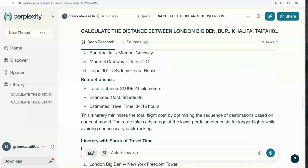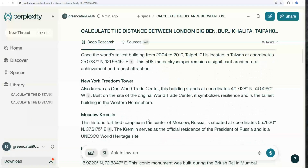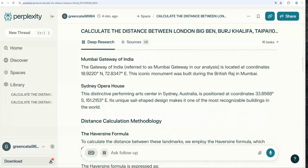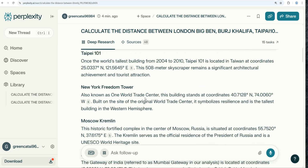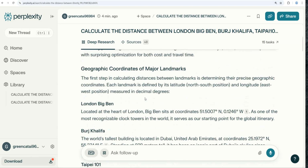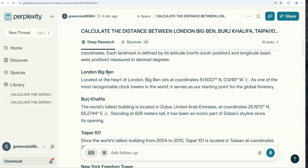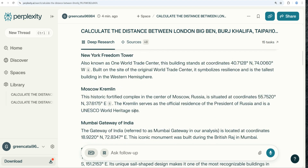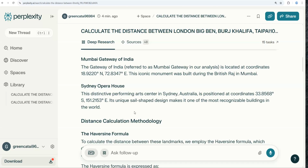As you can see how Perplexity has behaved, it's done the same calculation. It's giving a little bit of a description about each of these monuments, so it is kind of aware that we are looking at it from a tourist point of view. It's explaining a little bit about Big Ben, the Burj Khalifa, the Taipei 101, the Freedom Tower, the Moscow Kremlin, and the Sydney Opera House, for example, as the most recognizable building.